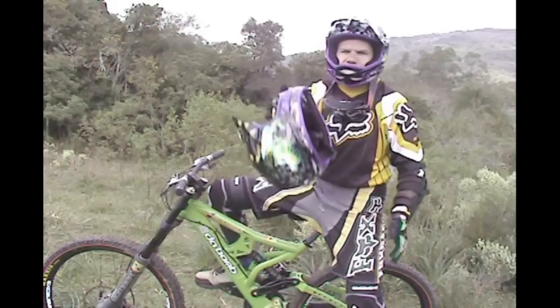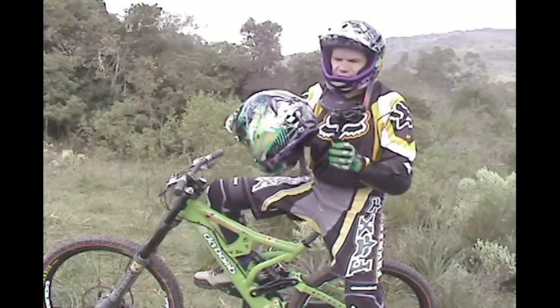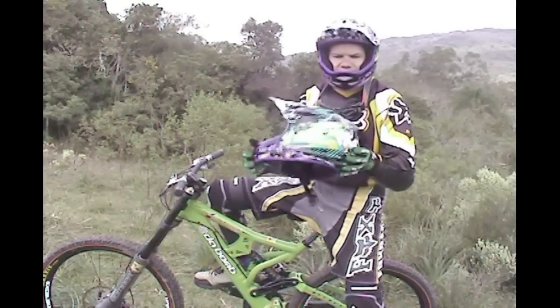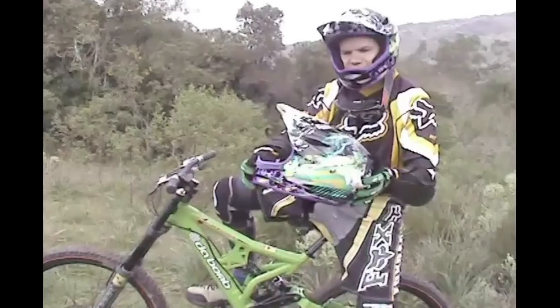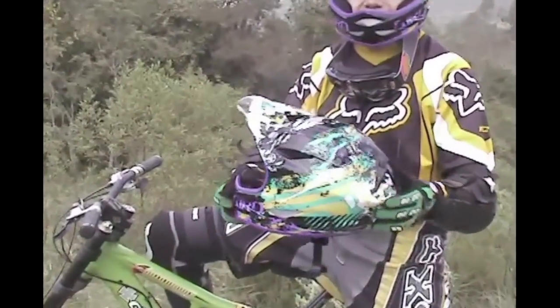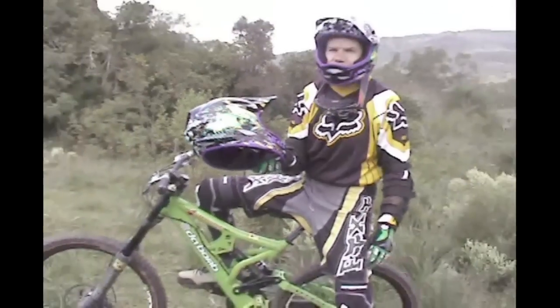It's super light. And the thing I like about this helmet is the design. It's just awesome, and it matches with my bike, as you can see. And like I said, you can get this helmet for $103 at Huck and Roll.